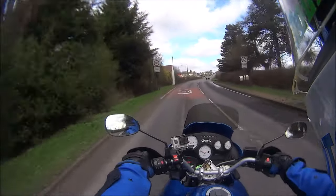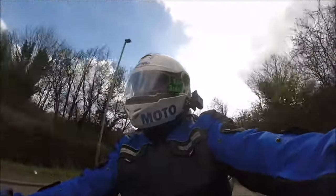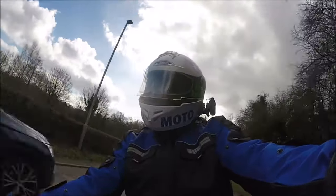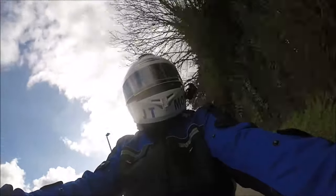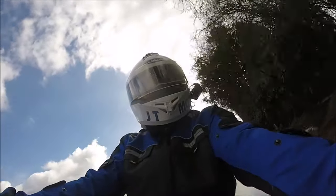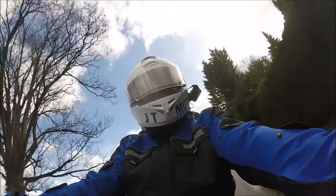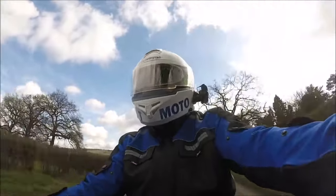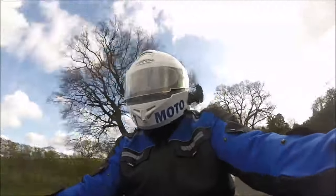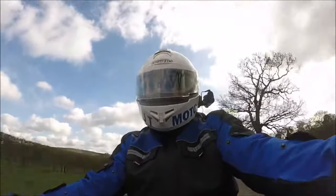Okay then, my marks out of 10 for this bike. Style. I'll give it an 8 for style. Not too keen on the massive fuel tank, and I'm not too keen on the front fairing. But apart from that, everything else looks very nice. Number 2, performance. Engine feels good, riding feels good, but it does feel a bit soft on the front end. So I'll give it an 8.